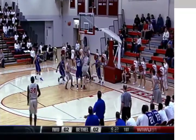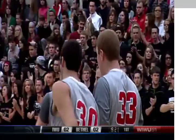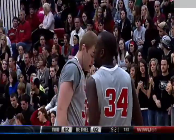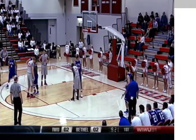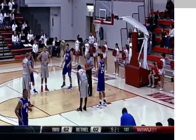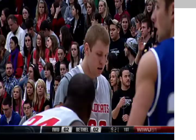Troyer setting things up and then looking to drive. We're going to get another foul. This comes a perfect time to talk about the foul shooting for the Wildcats. It's really been their nemesis all season, 63% on the season. In a couple games, they were quite a bit less than that, 33% against Taylor on Tuesday night, which really cost them that three-point game.